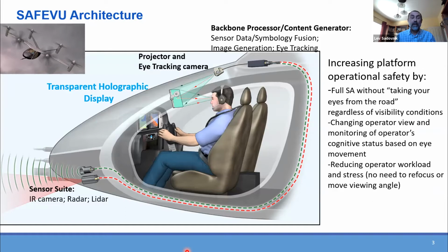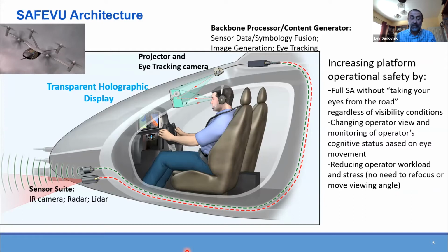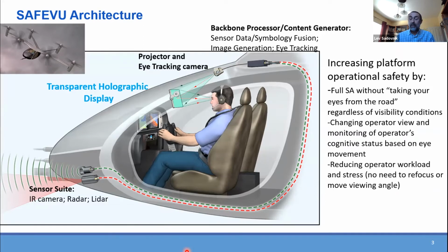Architecture, we call it Safe View, includes sensor suite, backbone, processor, content generator, and projector. As I said, our immediate call to fame is transparent holographic display, although it is our inspiration for the entire system. And the design of the system is to provide situational awareness without, so to say, taking eyes from the road, as well as reducing operator workload and stress.